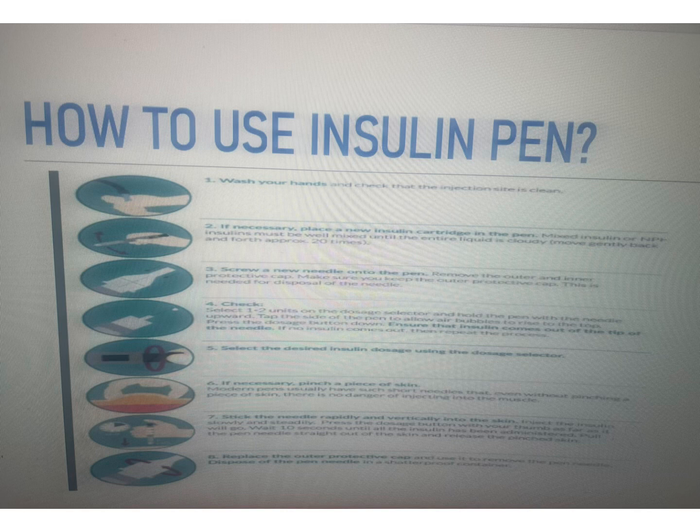Now, number 5, you can see in the picture, select the insulin dosage using the dosage selector, and you can see the yellow marking and the black, which are increments. So for example, if it is Tresiba U100, it has 1 unit increments, but the U200 only has increments of 2 units. So that's very important for patients, and they have to be very careful about the units and make sure they know about it.